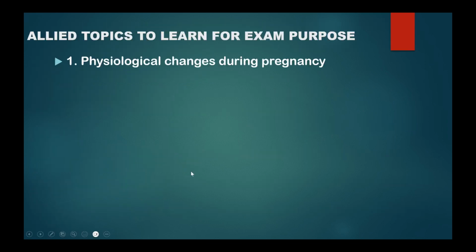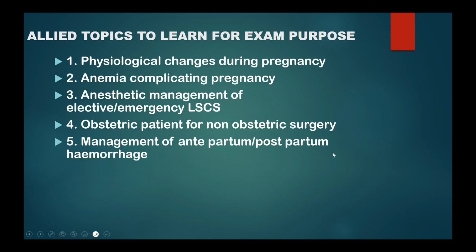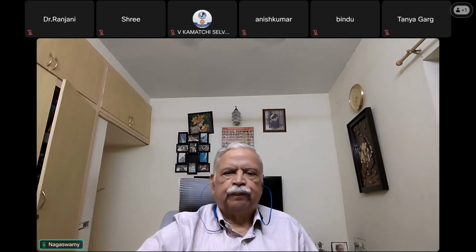Now the allied topics or questions that may be asked are physiological changes during pregnancy, anemia complicating pregnancy, anesthetic management of elective or emergency cesarean section, obstetric patient coming for non-obstetric surgery, management of antepartum and postpartum hemorrhage, labor analgesia, the various techniques of labor analgesia, newer innovations in that, neonatal resuscitation, and uteroplacental circulation, anatomy and physiology. All of these can be asked as allied questions in the examination. Okay.